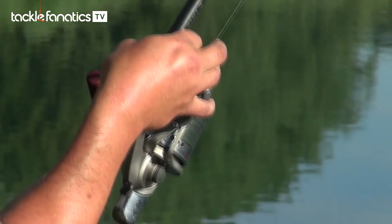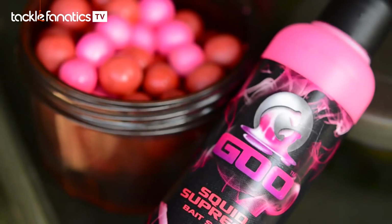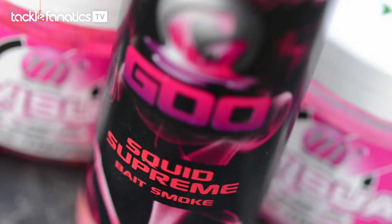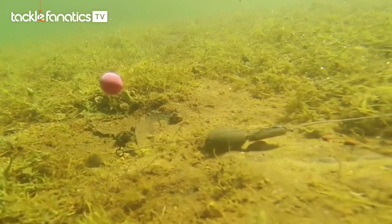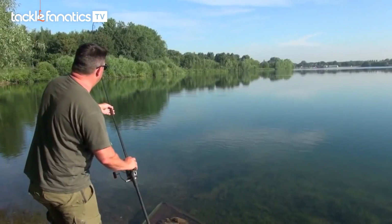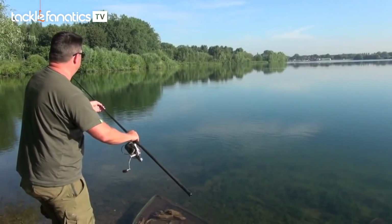This one again is on the squid goo hook bait. So you've got the great attraction of the cell, the squid as well, and you've got that superb buoyancy which is so important with pop-up rigs, and all the mainline pop-ups now are really, really buoyant, which just makes the rig sit that much better.